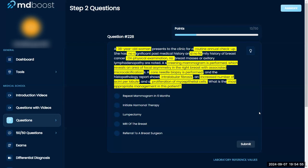I mean, she has no history of it. I wouldn't repeat the mammogram. I would get rid of that option. Hormonal therapy, I'm not sure what they're referring to unless they're talking about estrogen receptor blockers or something, if that's what they mean by hormonal therapy, which I think they do. I always get those drugs confused.